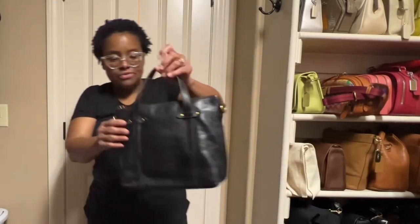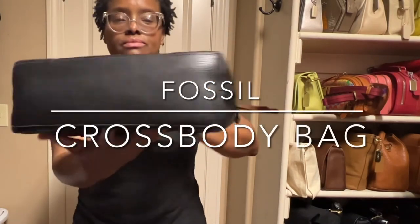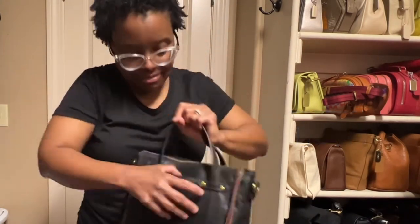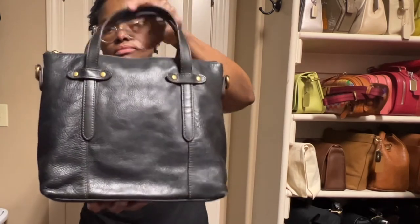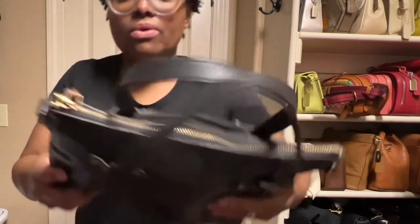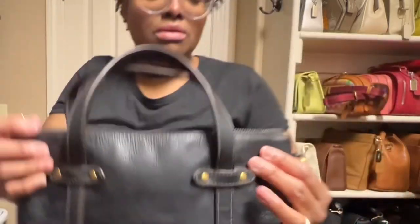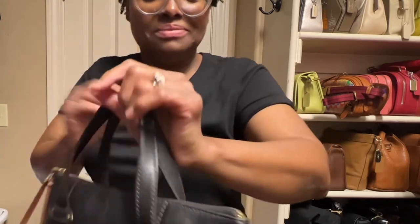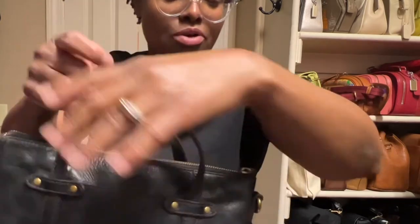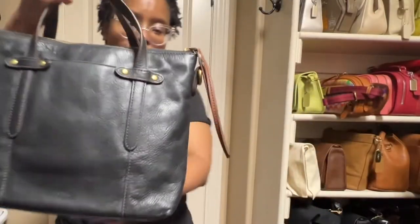This is my other Fossil handbag, one of my earlier versions. Okay. Front does have a phone flip pocket. You can put your phone long ways in there. Has definitely been worn. You're starting to see a pattern of my preference of zipper handbags and totes. Love this bag. It does come with a crossbody strap. Love to get this repaired if I could, but it will stay in my collection.